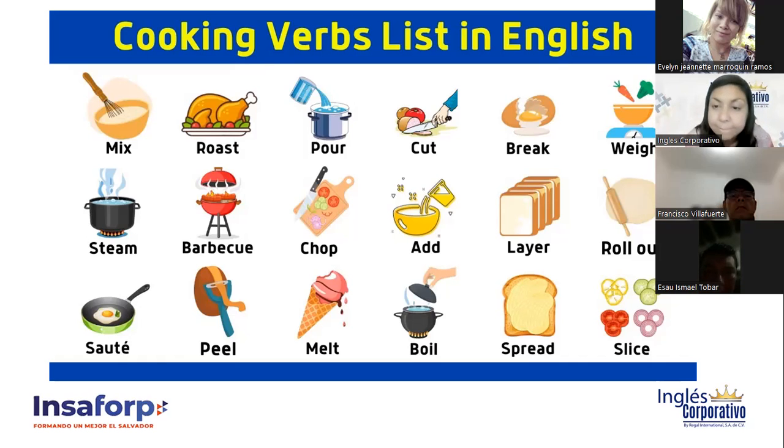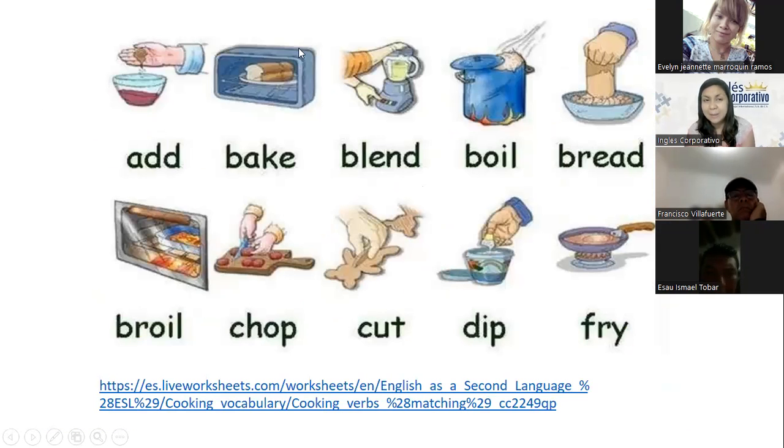How do you say rodajear? Slice. Those are the cooking verbs in English. There are more in the next slide. We have add, bake in an oven, blend. We need the blender machine. Boil, for example, we boil the soup, we boil the bean soup.